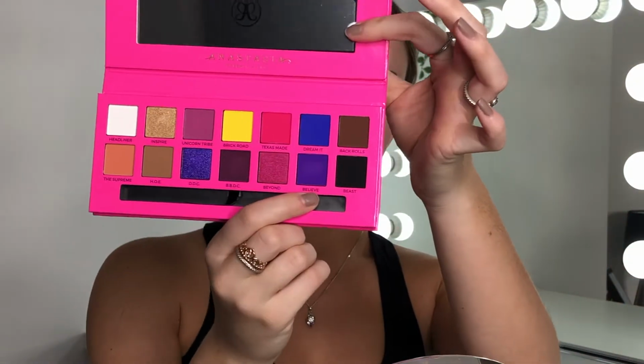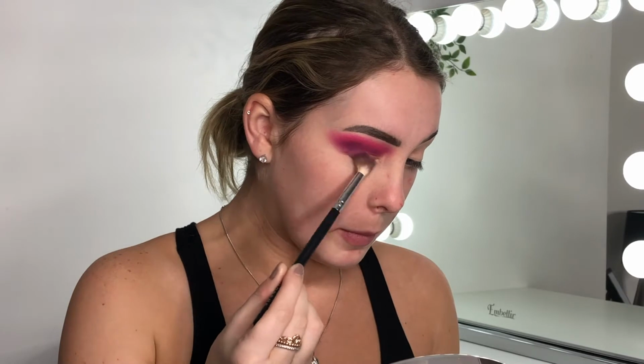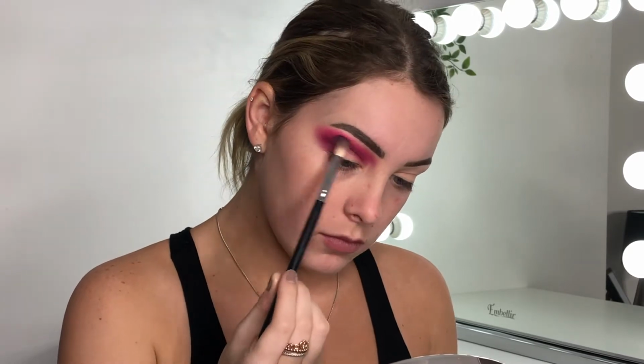Okay, next I'm gonna be going in with this purpley blue shade called Believe. Okay, it's purple. Alright, we're gonna be going in the outer corner through the crease with that and darken it up. Okay, they are beautiful colors. I am in love with this palette already.